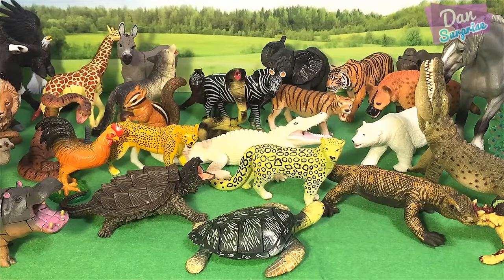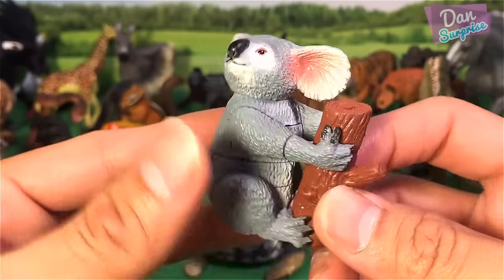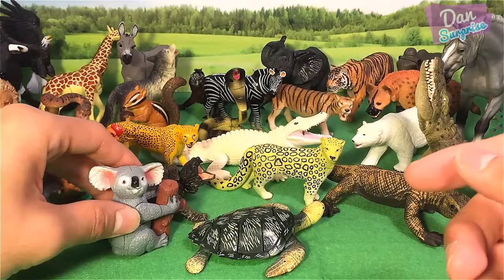The next one, let's see. Let's have a look at this one over here. A cute animal. And what is this? A koala. And a koala is actually not a bear, okay? It's a marsupial.